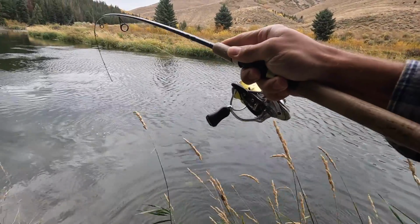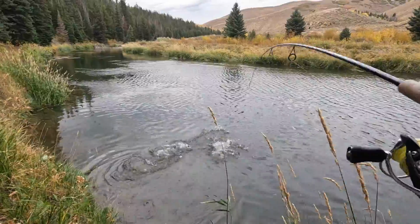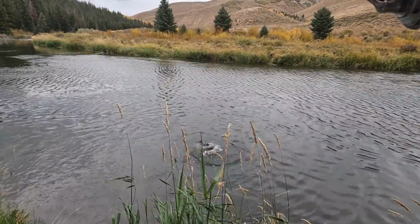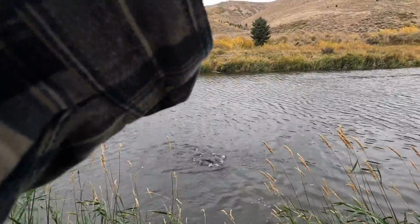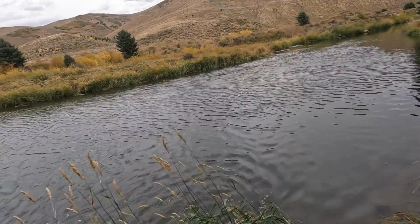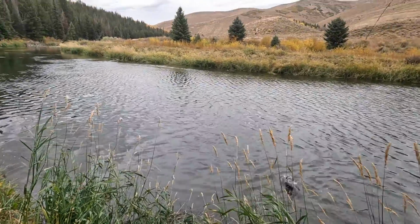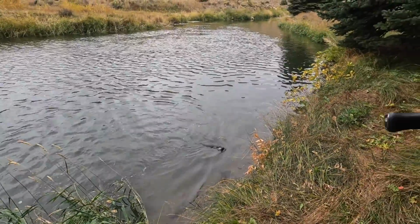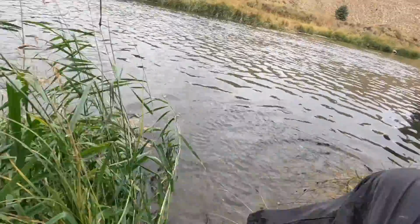He's just kind of swimming around with it right now. Loosen my drag, loosen my drag. This is insane. This is insane. 8-pound line, guys. Get my phone out of my pocket, my batteries for my GoPro. We're going in. We're going in. My line's in his mouth. Okay. We're going in. Come on. Come on.